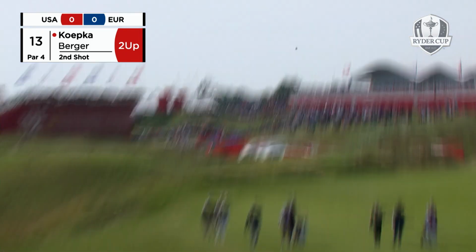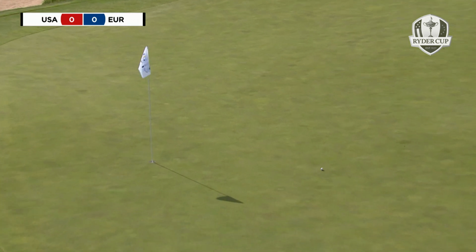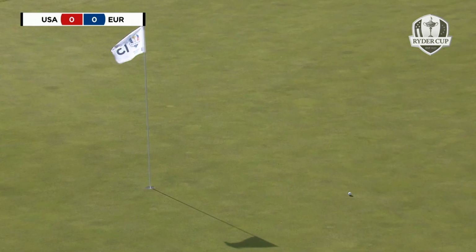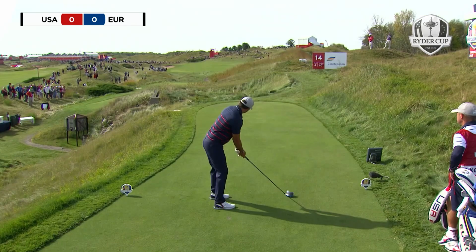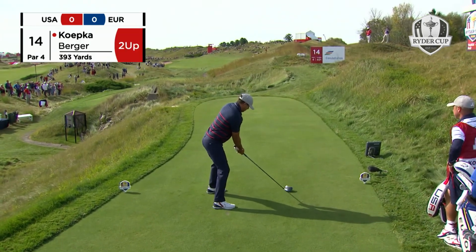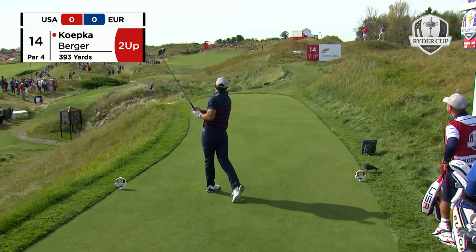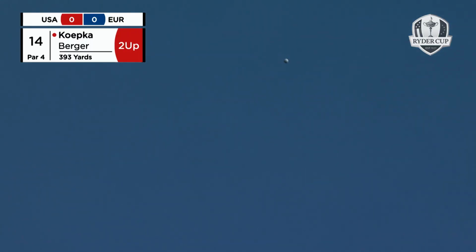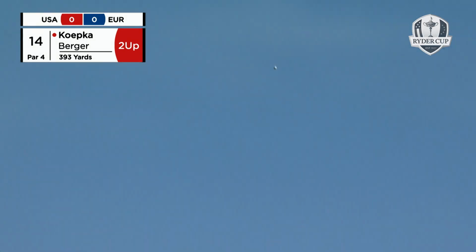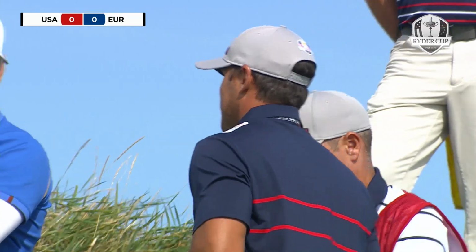You see here, different swing, driving it lower, more control of the ball. Of course, a lot shorter shot in, but plenty for them to cheer. Brooks Koepka on the 14th, using the driver. Straight down the middle. Short next one on his 14th hole.